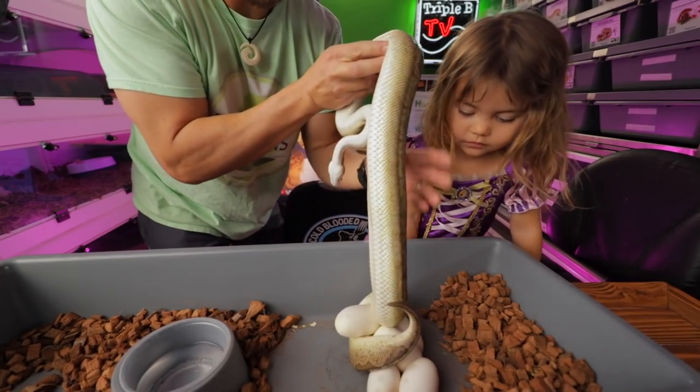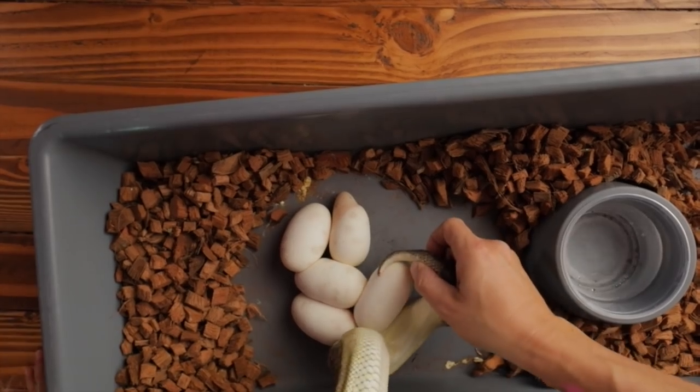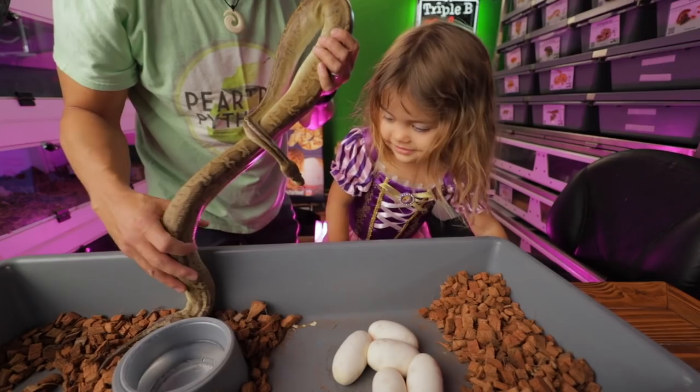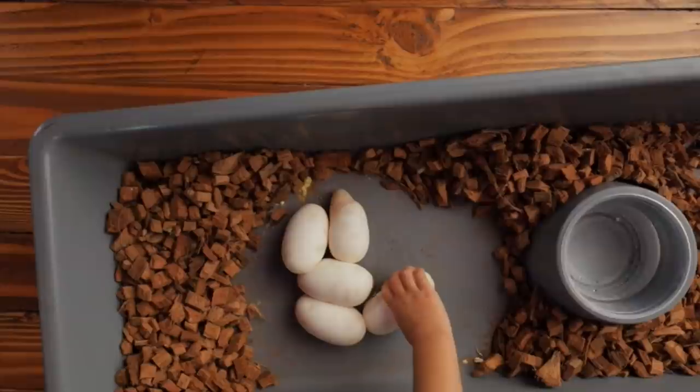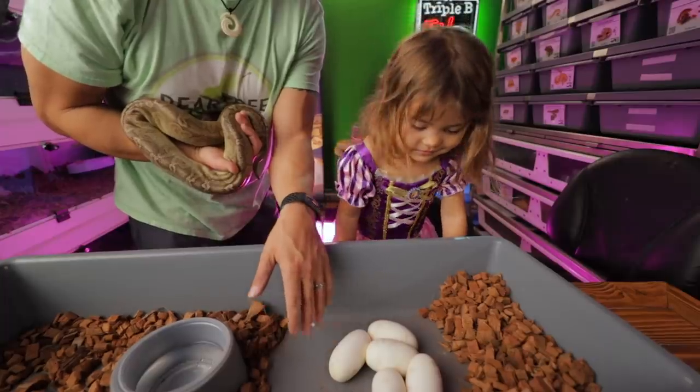You're okay. You did good. I just told you to grab at the wrong time. We gotta make sure you get the tail so she doesn't accidentally roll those eggs too much. There we go. That's perfect. Now we can get there. Oh, careful. We have to be very gentle with the eggs, okay? Very gentle with the eggs.